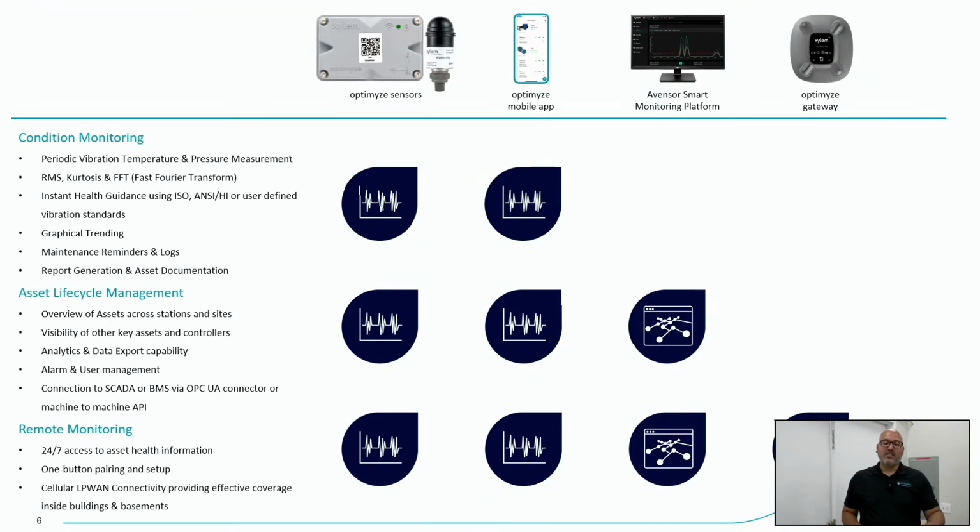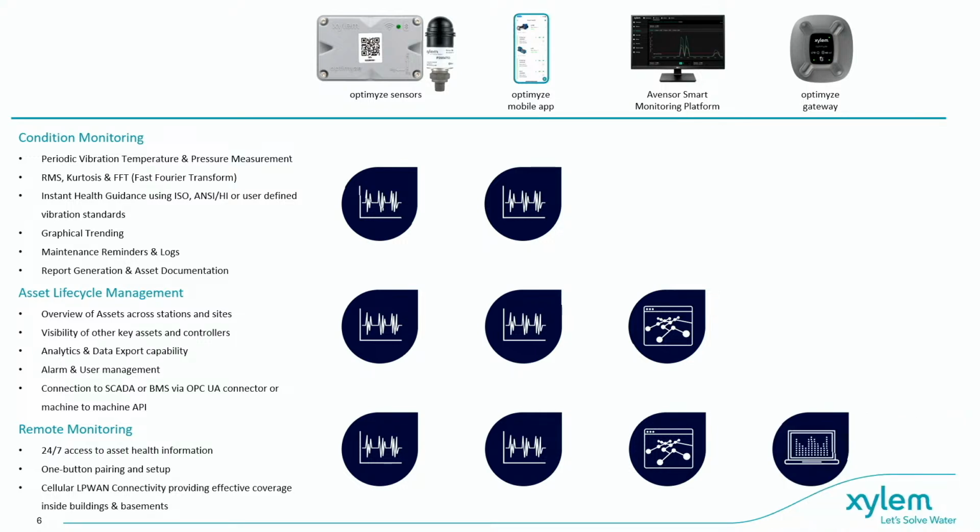So this is a similar slide to the previous one, just looked at a little bit differently. If we're looking at the categories on the left, for example, condition monitoring, these are the assets or components that we would need to get these benefits. So condition monitoring, with just using the optimized mobile application and the optimized sensor itself, we get graphical trending and instant health guidance, getting those temperature and vibration readings.